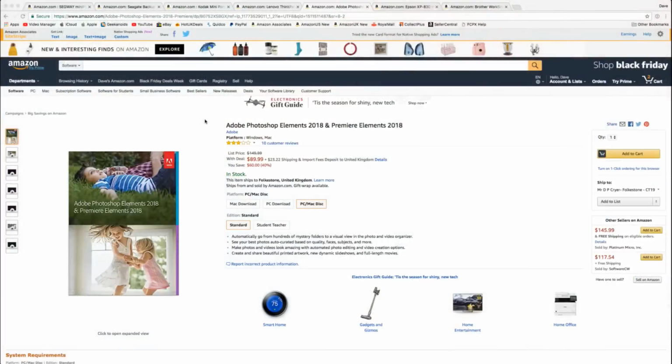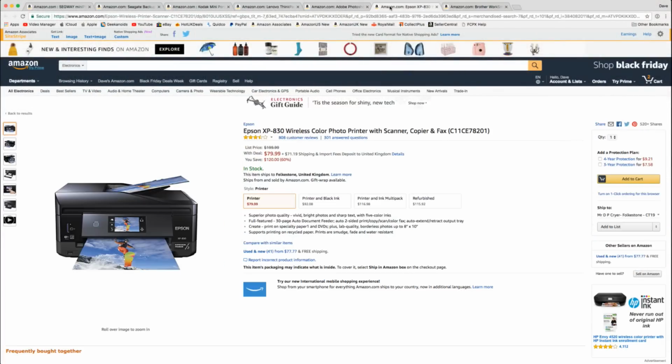So let's move on. The last two products I want to show you are printers, and this first one is from Epson. It's the XP830. It's a wireless colour photo printer, but it's a multi-function device, so as well as doing printing, you've also got a scanner built into this, so you can put documents on the top bed or in the ADF at the top, and you can actually scan documents. It's got a 30-page automatic document feeder, so you can put 30 sheets of paper in the top and automatically scan them and then come back to your computer when the job's finished.